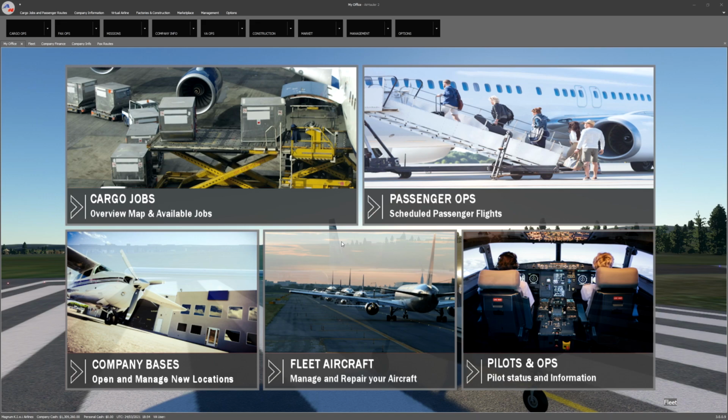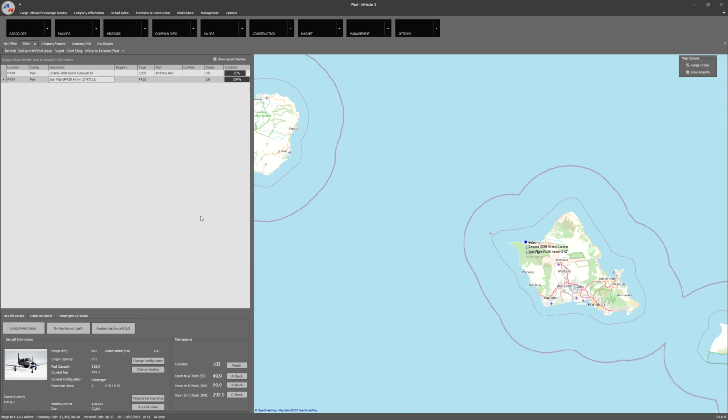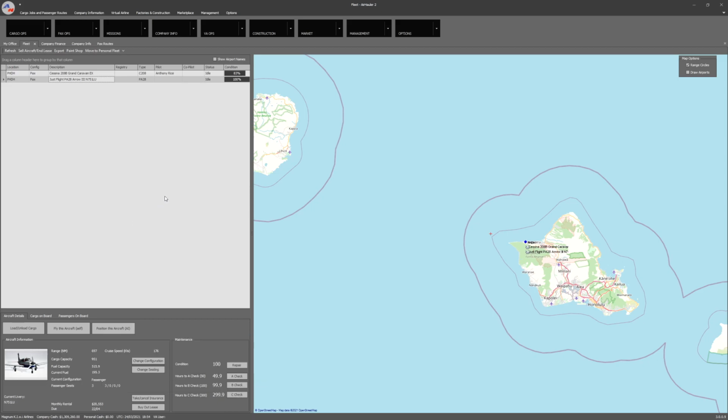I do recommend you view this video in full screen, otherwise sometimes the writing can be a little bit hard to read. But anyway, if we jump up into our fleet tab right here, the first thing I just want to talk about is the fact that I've imported the Just Flight Arrow into Air Hauler 2. I've gone ahead and done the type rating on it, so I now have access to fly it. And I've actually gone ahead and rented a Piper Arrow just so I can do some cool flying around the main island here, or Oahu here in Hawaii.